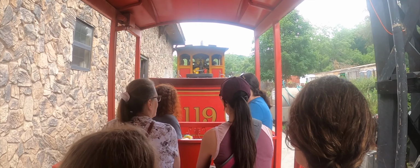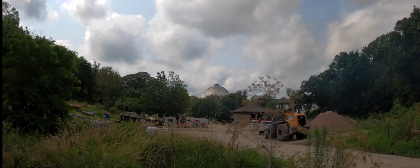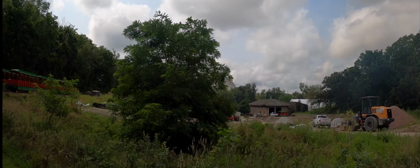Coming up on our left here is the Union Pacific Engine House. This is where we store and maintain our engines. It is closed to the public, but as we go around the bend coming up here, you'll see at the top level we have three deserts, including the Sonoran Desert of the Southwestern United States.